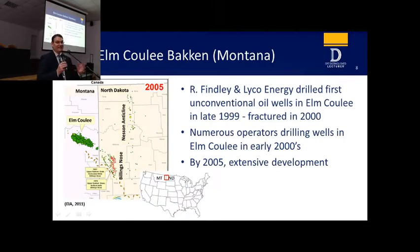Back in 1999, there was this guy, just a geologist, who had an idea. He'd been drilling through the Bakken formation to get to deeper zones his whole career. And he thought, oh man, if I could drill a horizontal well into this, maybe I would get some additional production. So he convinced a company called Lyco to invest some money with him. They drilled this well in 1999, and the well started producing about 100 barrels a day, which was pretty good.